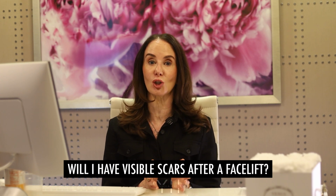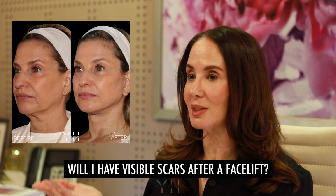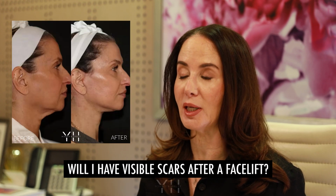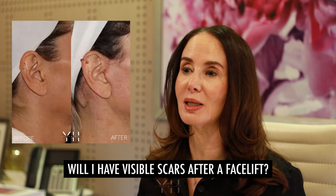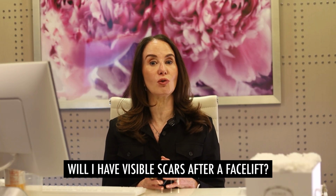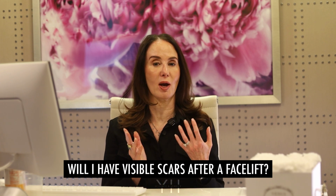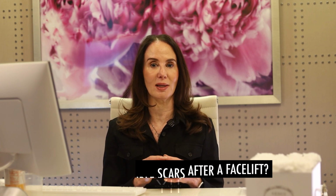Obviously, a fresh incision will look red for a couple weeks, possibly months. As you can see here in this before and after picture, the incisions actually heal incredibly well, allowing the patient to wear their hair with a variety of hairstyles without the appearance of highly visible incisions. But overall, the incisions do fade and the patients are able to wear their hair short or wear their hair up without feeling like the incisions are highly visible.